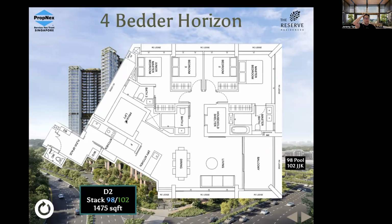Four-bedder horizon. Four-bedder horizon, there is a bit of an interesting element. There's both the 1475 as well as the 1625. For 1475, stacks 98, 80 and 102 are generally very similar. You have the living and dining area, and then the dry kitchen, and then the kitchen is at the back, and then the 4 rooms to one side. So this one will be very, very efficient once again. You have an extra household shelter in the center. And for this layout, you also have the junior master. For this layout, 98 faces the pool, 102 towards the Jalan Kecil.